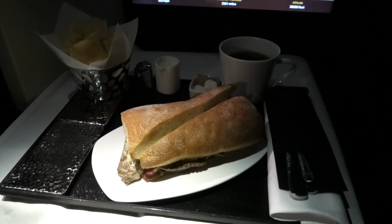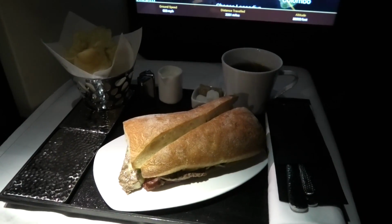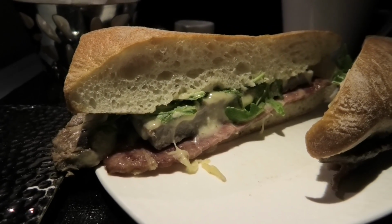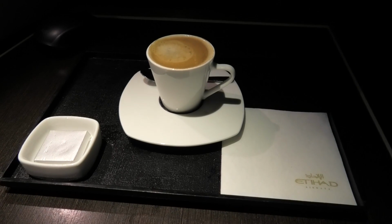When I awoke, I revisited the menu and instead of breakfast, I went with the best steak sandwich I've ever had, together with a mug of Earl Grey tea. I love this dining on demand system.